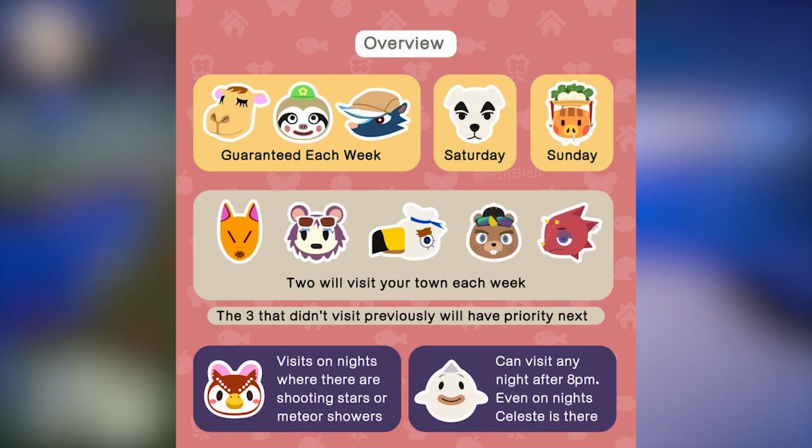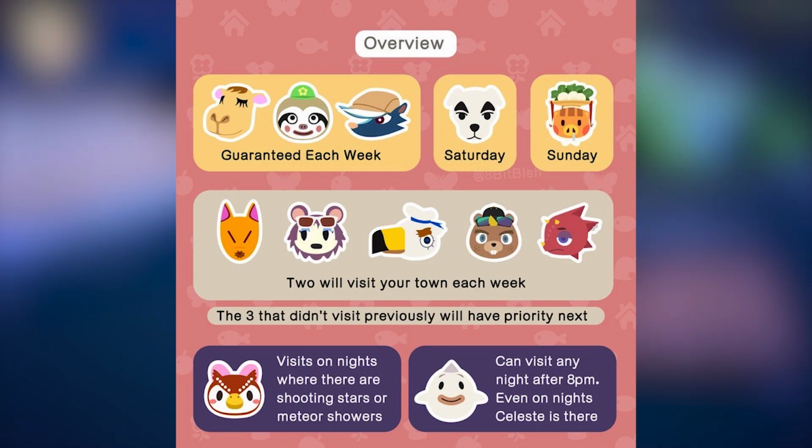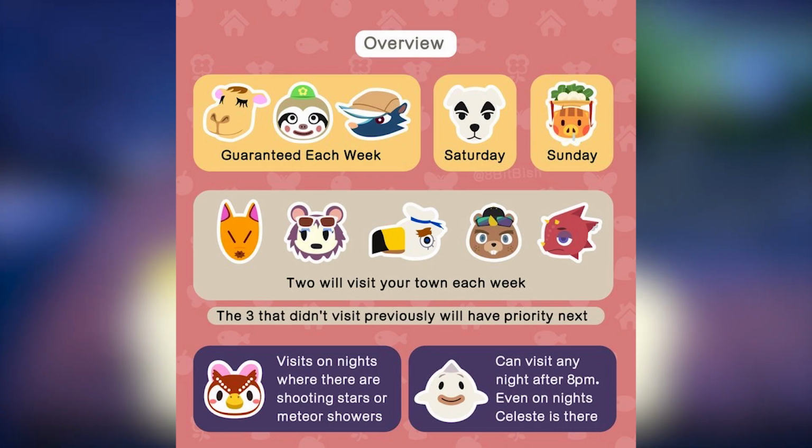So you can randomly have up to 2 different meteor showers in 1 week. Basically, you can have the shooting stars twice in a week. She's only going to pick one of the days. So if you have it twice in that week, then she will only be there 1 day.